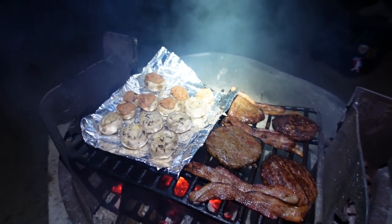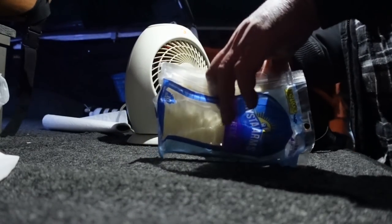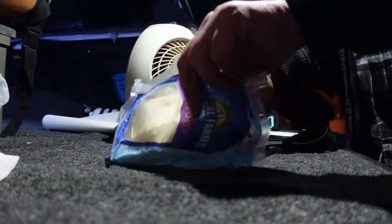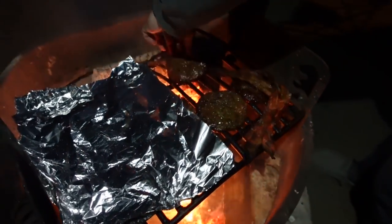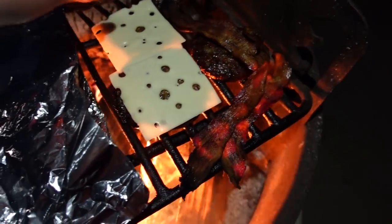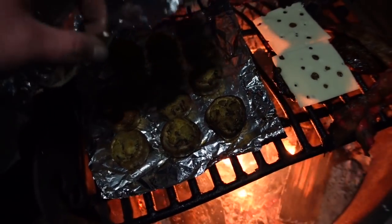Well, the food's going, y'all. We're getting it. I put the heat on that side, hoping that they'll cook first. Two burgers for cheese. Boom, boom. To put a foil tent. Ooh, and they're going. They're looking good.